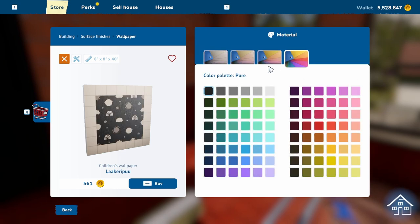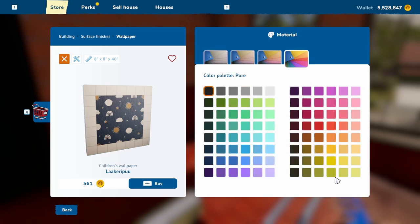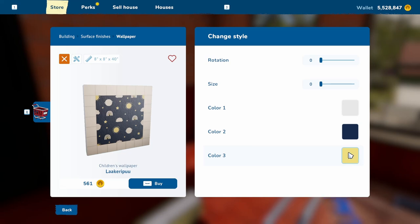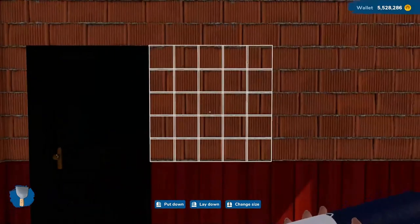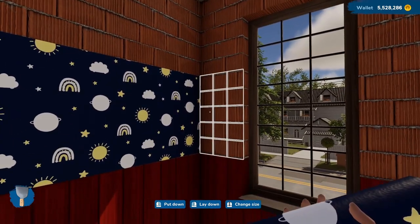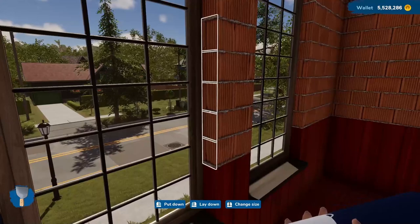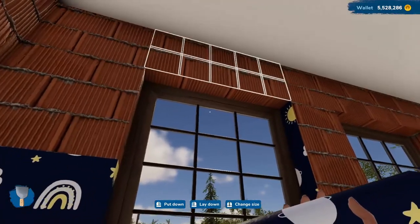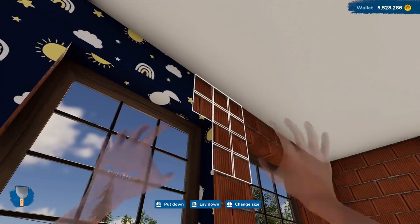Let's make that a dark blue. Make that yellow. Okay. Let's hope this looks as good as I thought it would. Oh yeah, no, that really is blue. Because I don't want it to look black. Although I'm pretty sure there was a wallpaper in House Flipper 1 that was just like this with a black background. I think it might have come in a couple colors, black and navy blue or something like that. Yeah, this isn't bad. I kind of like this.